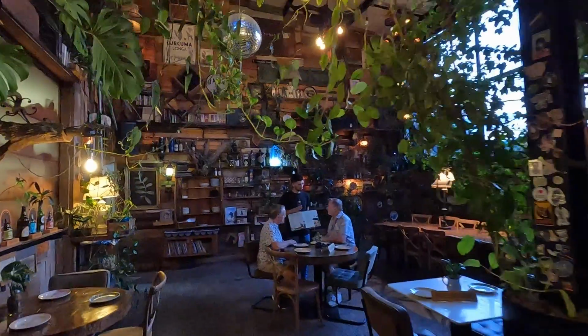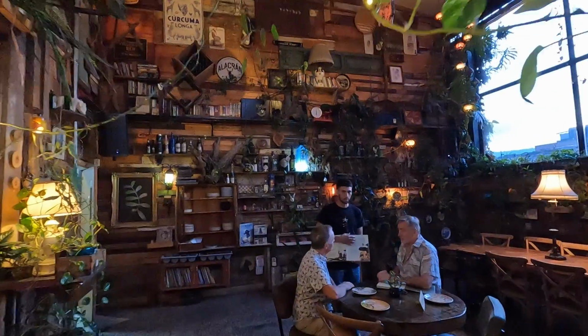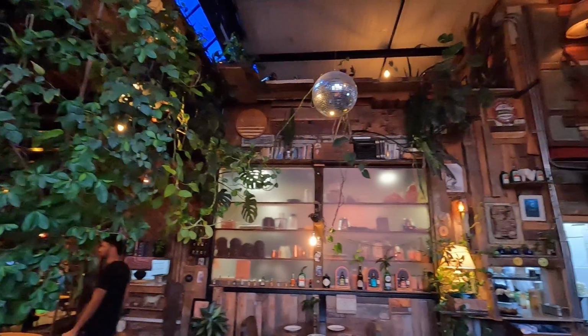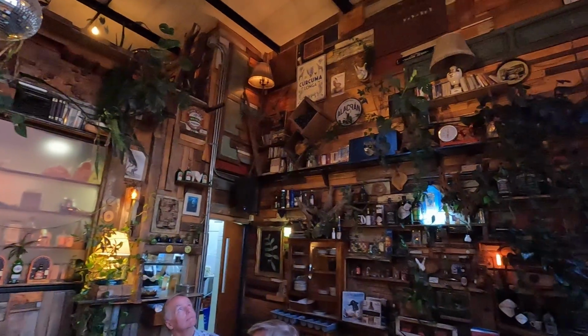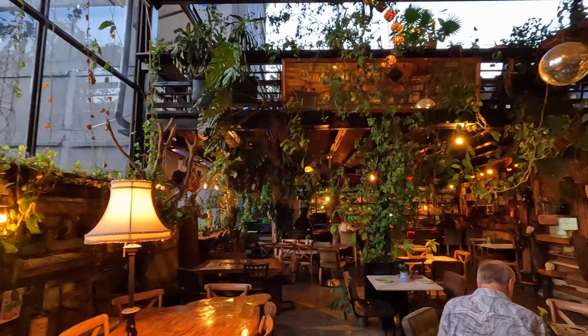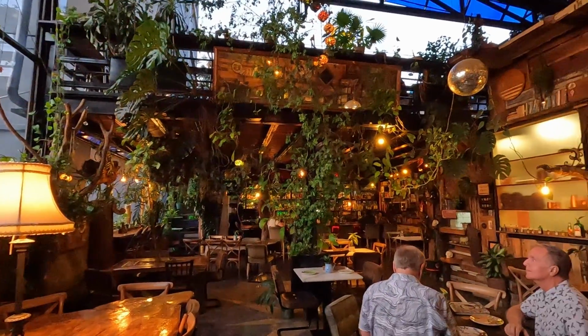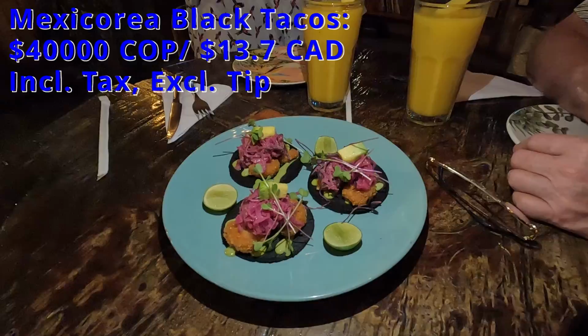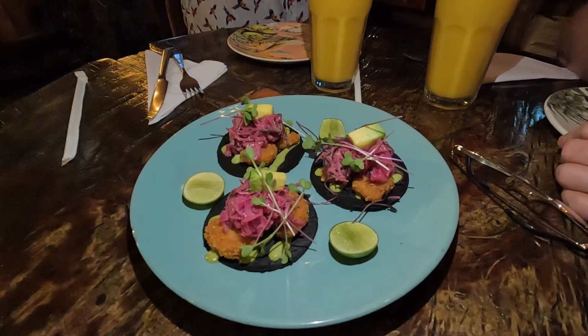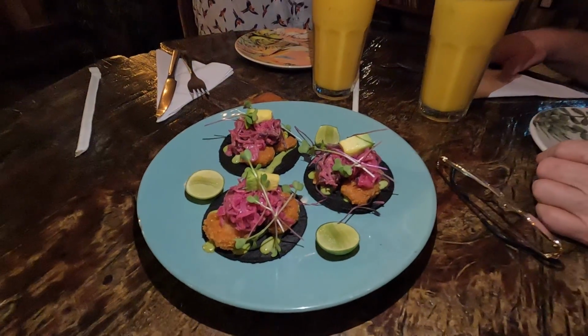This eatery called Alambique sure is surprising inside. Love all of the plants and quirky decorations in here. It's quite the contrast with the front of the building. After we took our seat in what seemed like our own private dining room, we looked through their art-filled menu and ordered the Mexicoria black tacos with golden shrimp breaded in tostacos with cilantro sauce and purple kimchi.